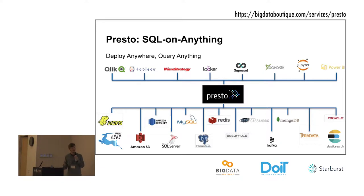In addition, we can mount many different data sources and catalogs to Presto, and Presto will be able to query all of them as if they were just different sets of tables, and you can join between two different data sources. So you can take an HDFS table and a MySQL table and join them together using Presto.